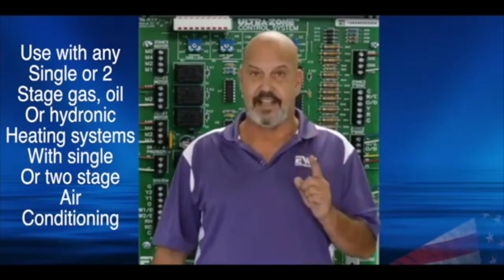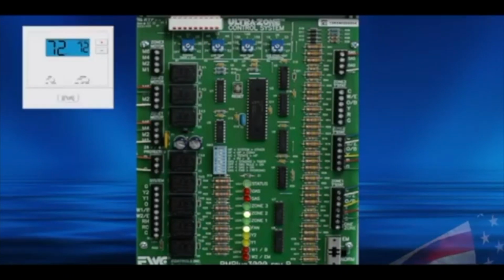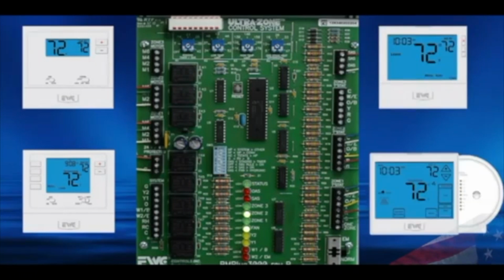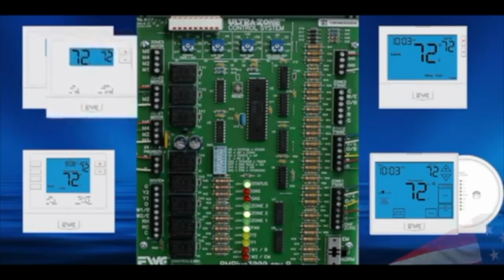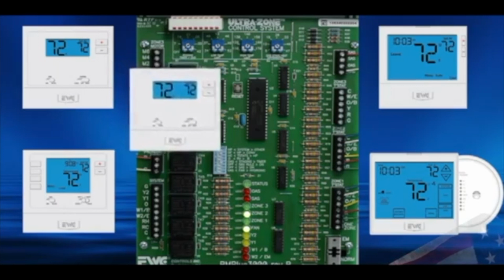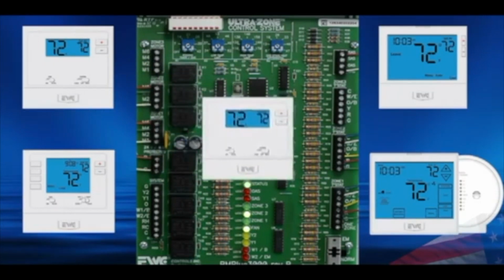Also, any single-stage or 2-stage gas, oil, or hydronic heating systems with single or 2-stage air conditioning. The BMPlus 3000 can use any type thermostat to control zones. You can use hardwired, power stealing, Wi-Fi, or wireless thermostats, any manufacturer. A single-stage heat-cool thermostat can operate multi-stage heat pump and dual fuel systems. You can also use heat pump thermostats, 2 heat, 1 cool if you choose.